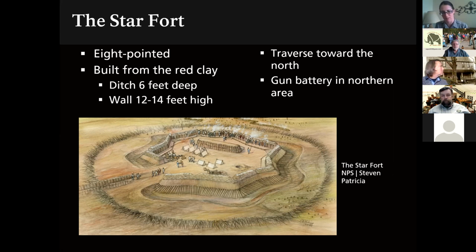You can see sandbags on top and the fraise sticking out of the sides of the fort. The walls of the fort were between 12 and 14 feet from the bottom of the moat to the tops of the walls. The fraise would have been about 9 feet long. And inside, of course, there's a traverse as well, facing towards the north, which would have been the area where the Patriots would eventually attack from. Eventually, after the construction's completed, they also decide to add a gun battery also facing towards the north.